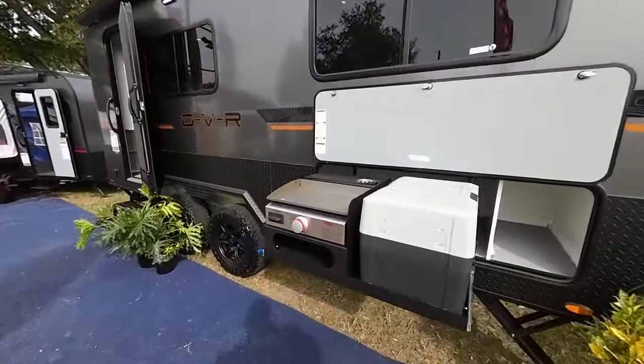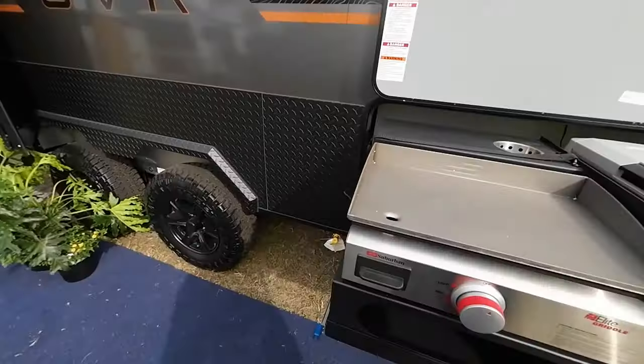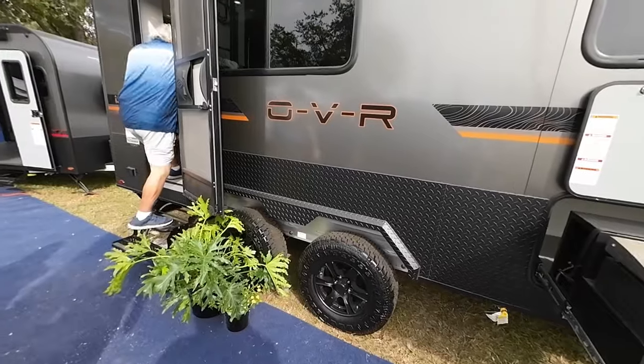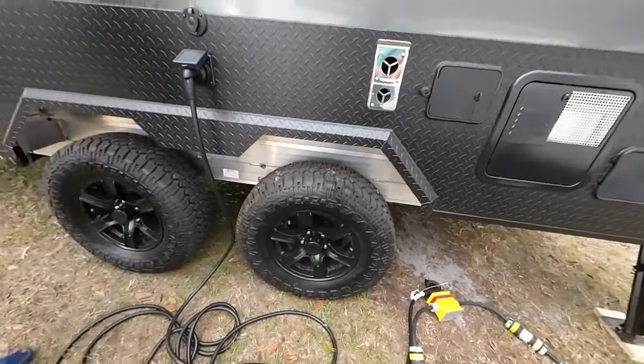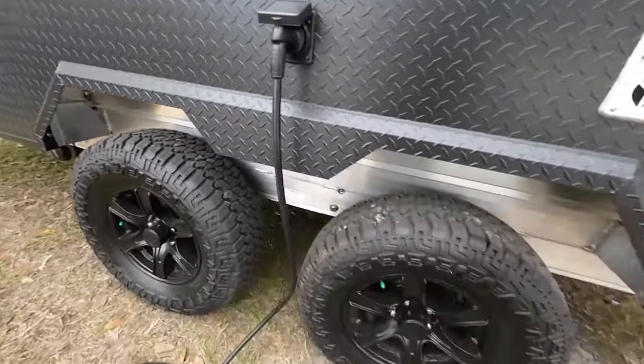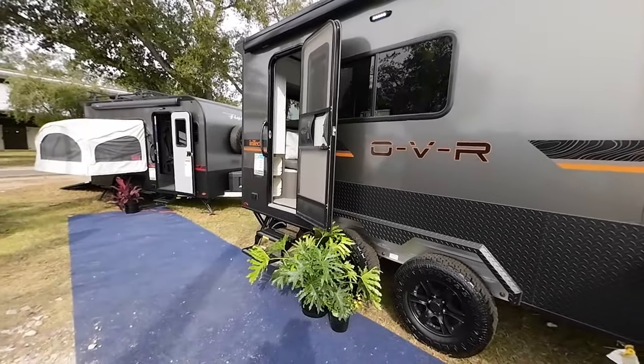Pretty big. Oh, it's nice. It'll go the other way. That was the rear kitchen. Look at these. Off-roader. Outdoor cooker. It's like all aluminum. Check your wheel lugs. Looks like aluminum frame on this thing. It's pretty tall. I like the gray.